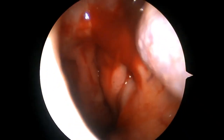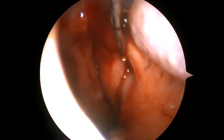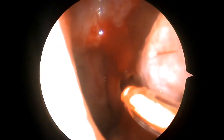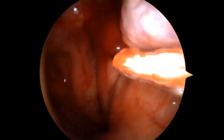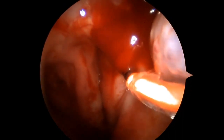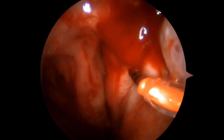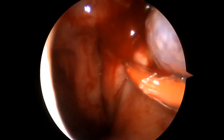So this is just a video that shows the general technique of inserting the catheter and the device. This is the express device being placed into the nasopharynx under endoscopic visualization, and being placed at the correct angle into the lumen of the eustachian tube.